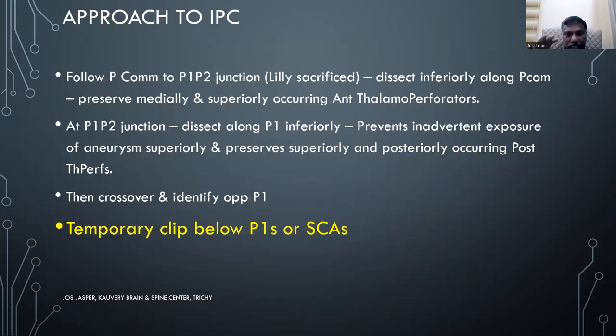Now, this is what we have already said. Once you follow the PCOM to the P1, once you have seen both the PCAs, both the P1s, and you have seen both the superior cerebellar arteries, then you can trap the aneurysm if you think you need trapping. The problem with trapping the aneurysm initially is sometimes there is very little space and you might not have enough space to bring in your actual permanent clip. So that is a call that has to be taken by the operating surgeon.